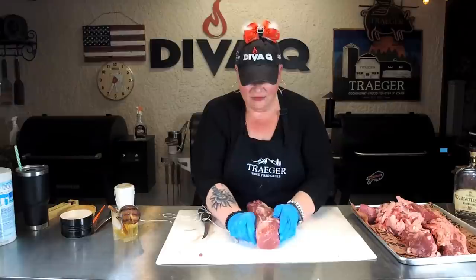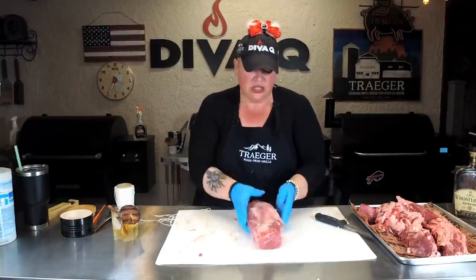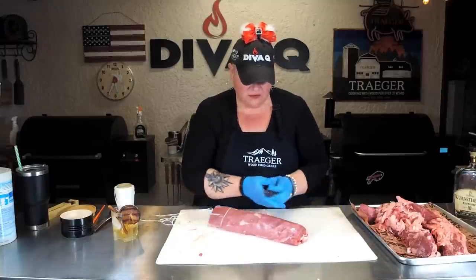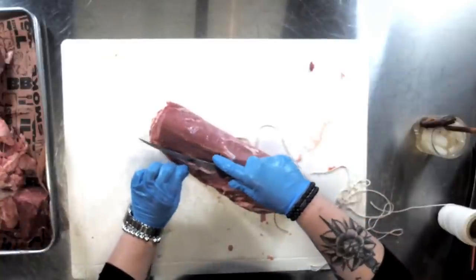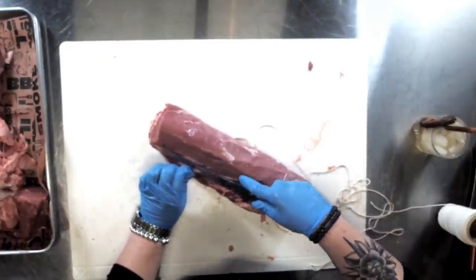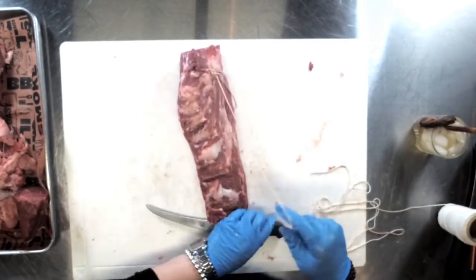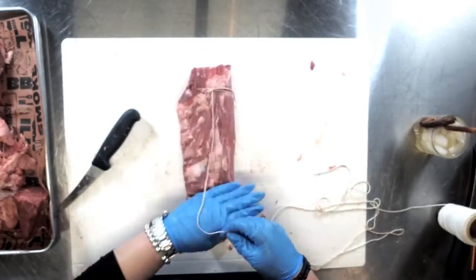All right, so I have literally just put a knot in the end there, and so we're going to truss this. I've got the presentation side going down on the cutting board. I just noticed a piece of fat here. I'm just going to cut that off, get rid of it. A little bit of a blood blister in there. If you see anything like that, don't hesitate to go in and just do a little cut to get rid of it. We're going to put the presentation side down so the bottom of the roast is now facing up towards me. Now, I literally just tied the end there.